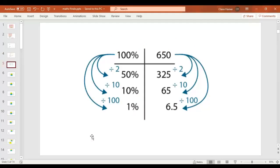Now, yesterday you were starting to have a go at percentage ratio tables, and some of the work that I saw on Teams was brilliant. I was really pleased. So if you remember that to find 50% of a number, you halve it. To find 10% of a number, you divide by 10. And to find 1% of a number, you divide by 100. Okay, and we're going to use that method today to do a little bit more calculating.